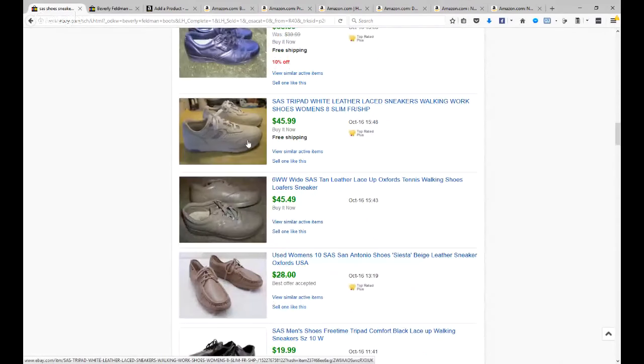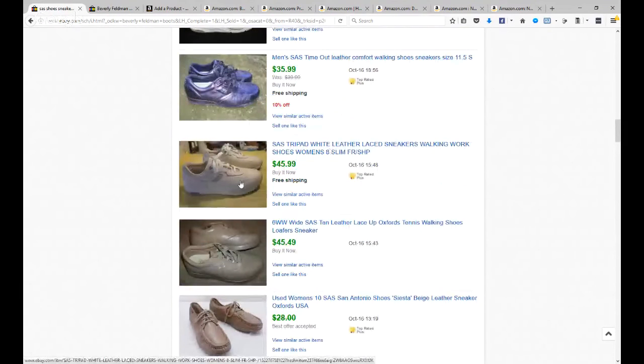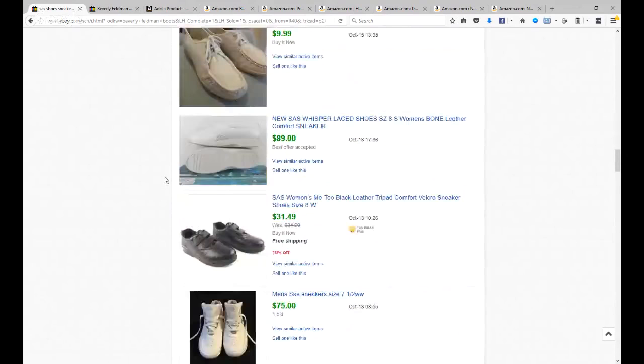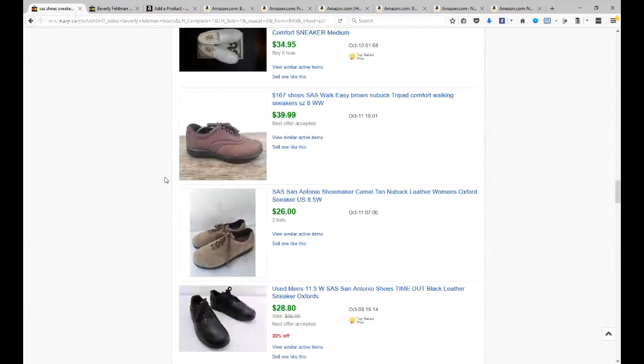Oh, here's some. They're not the same, not even close, but they're suede. Why does it say white leather? It looks suede. Guess not. Maybe it's just a bad picture. Are these like mine? San Antonio Shoemaker Camel Tan Nubuck Leather Women. Oh, those aren't exactly like mine.